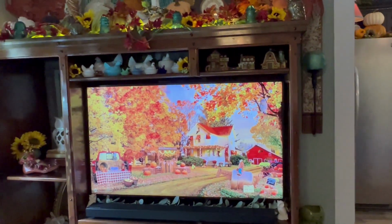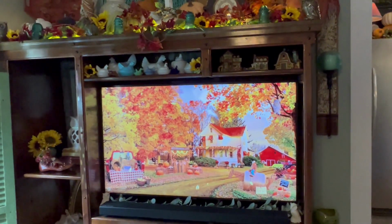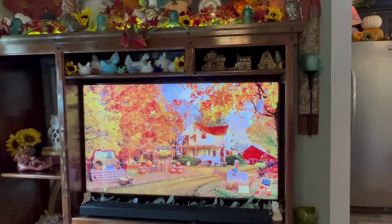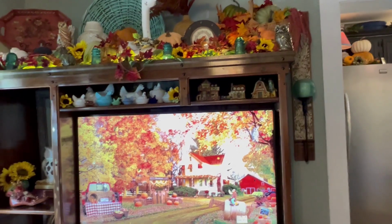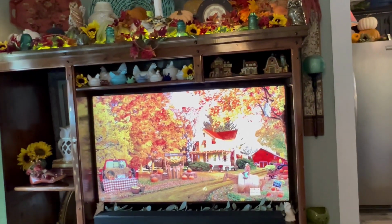But y'all stay tuned until the end. Don't forget, stay and watch the nighttime view and you'll see how beautiful all this looks at night. I love the glow of the candlelight and stuff.